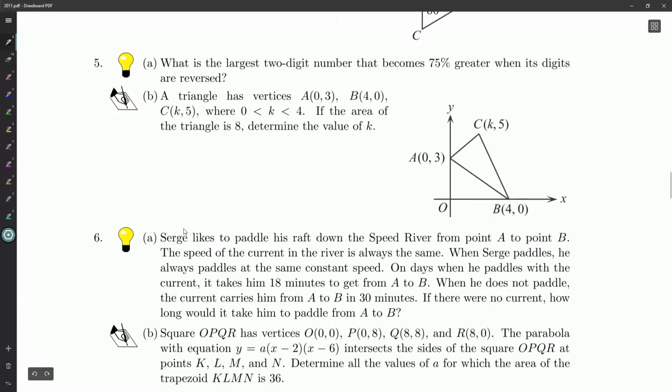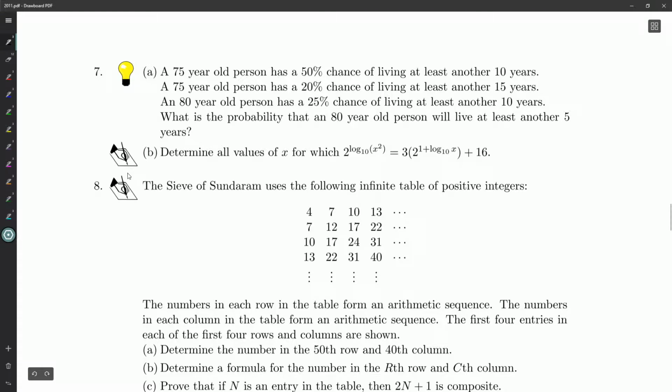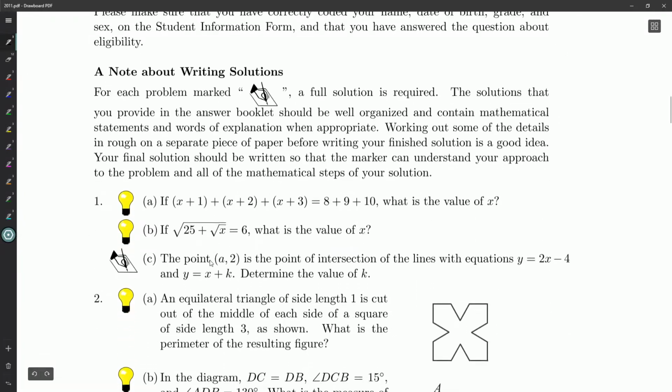If you're trying to push yourself a little bit, try and get 5 and 6. 7, if you're not the best at math, but you've been trying it for a number of years, you can usually get 7. 8, 9, and 10 are where the contest gets a little more serious.